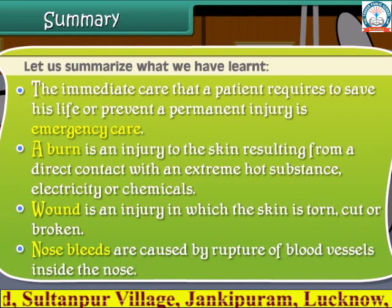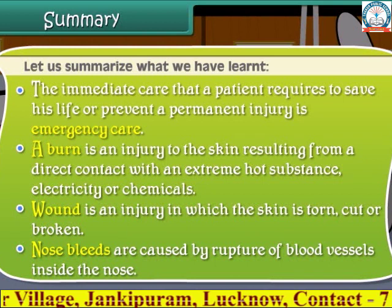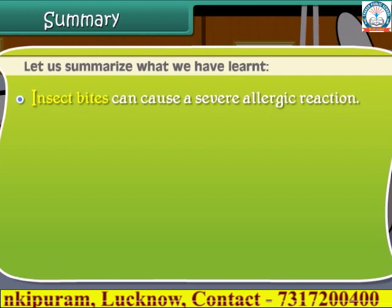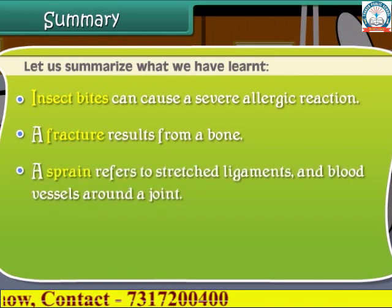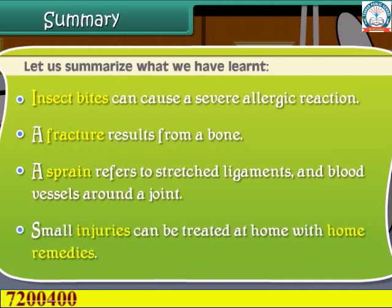Nosebleeds are caused by rupture of blood vessels inside the nose. Insect bites can cause a severe allergic reaction. A fracture results from a break in a bone. A sprain refers to stretched ligaments and blood vessels around a joint. Small injuries can be treated at home with home remedies.